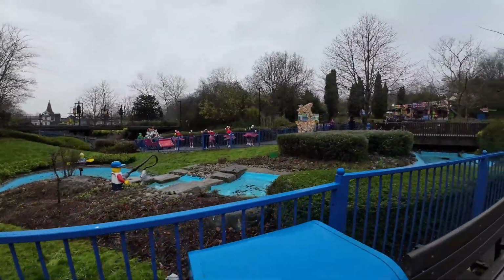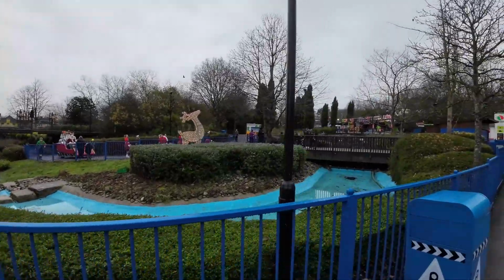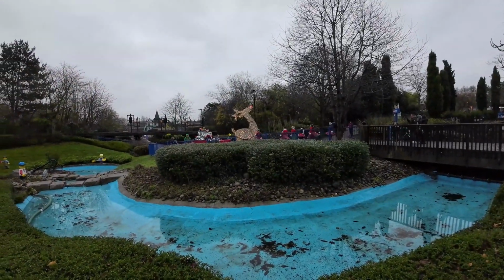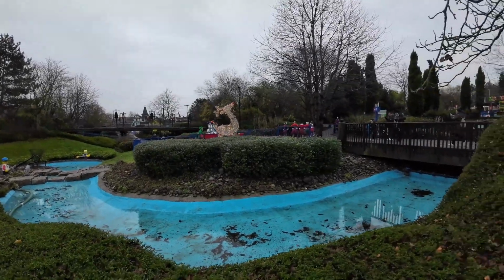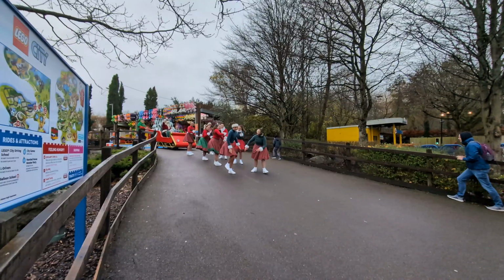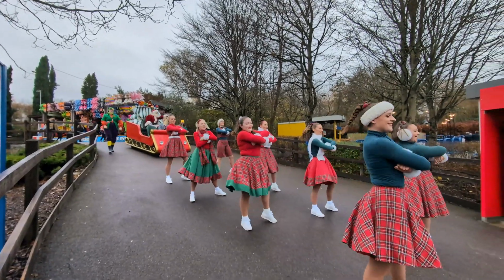It's Santa. It's Santa himself. Wow. Come on now. Don't tell me you don't want to see Santa with his elf dancers. That's cool. I'm easy, honestly. Get to see Father Christmas when I come to Legoland, and I'm easy. Look at that. That is brilliant.